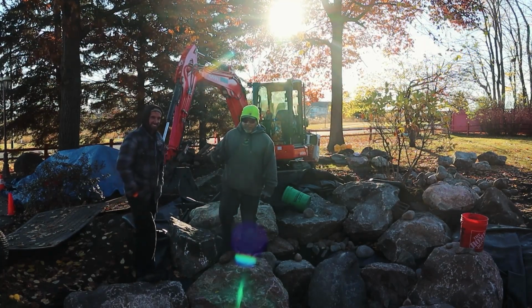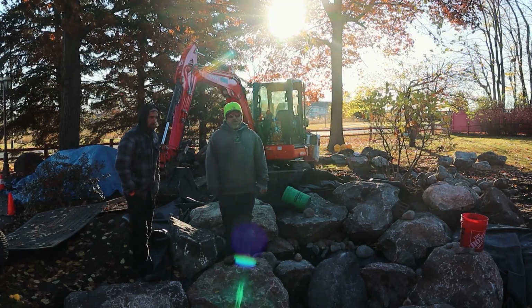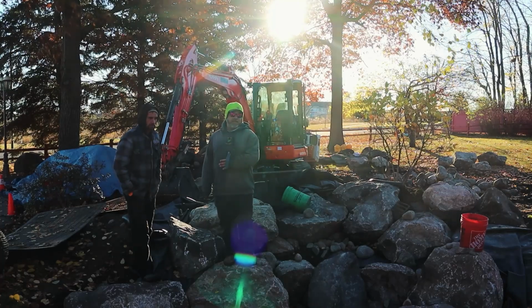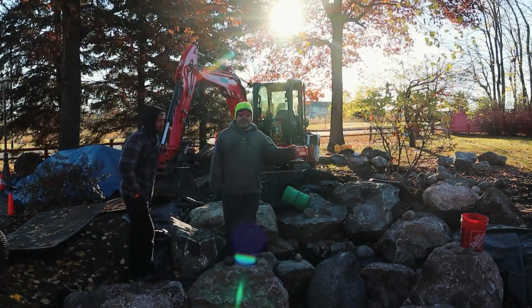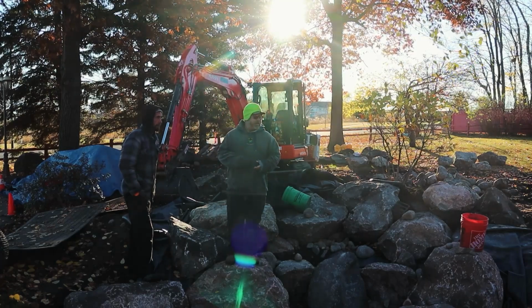I'm excited. He came in at a really good time because he plays boulders. He's done some ponds. But now we're going to go into a little bit more of an advanced build. So we're going to be doing a seam and an intake bay. We're going to be doing a wetland filter, and we're going to be doing fountainscapes.